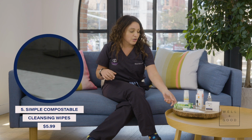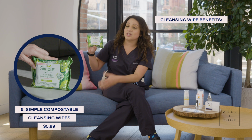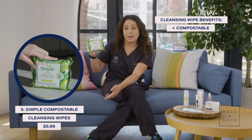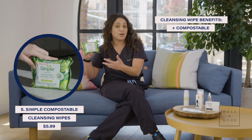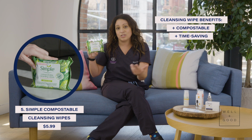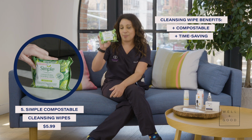So when you come home after a long day, you need to get off the grime, the makeup, the oil, the dirt. So these simple compostable cleansing wipes, which I love the green packaging to match the green product, are a wonderful option. I would never say to forego cleansing, but if you don't got time to do it, you don't got time to do it. And I think that these are a great option as a first step to get your makeup and other stuff off.